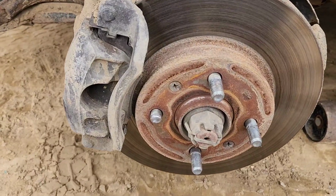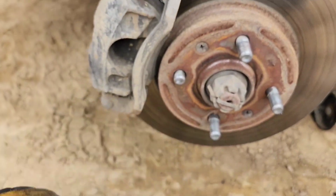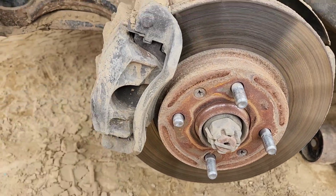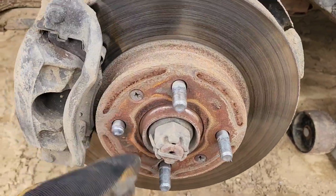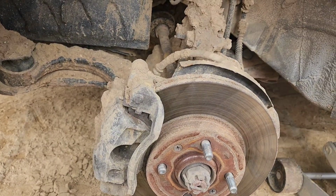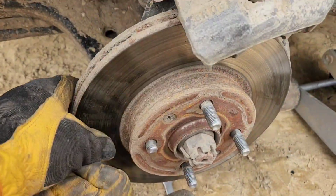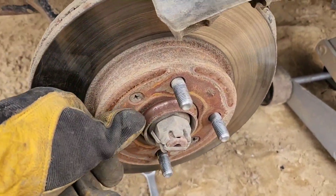Oh man. One of these lugs broke off and this car has to go to California, so this needs to be changed out. This car was supposed to go to California yesterday, I guess. I got the caliper mount off, but I still have no access to that. I'm going to take the rotor off and see if I need to remove the hub or not. Hopefully I don't.